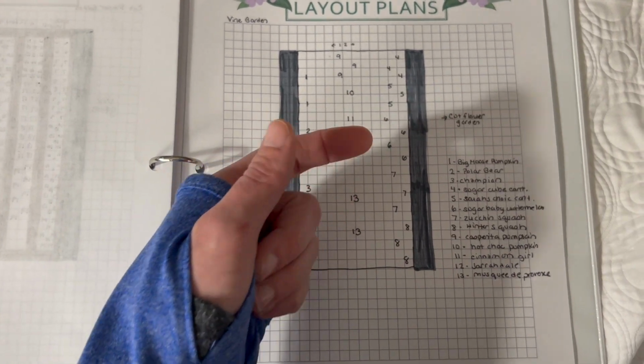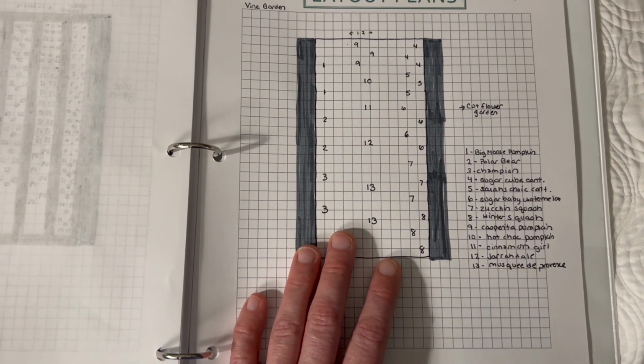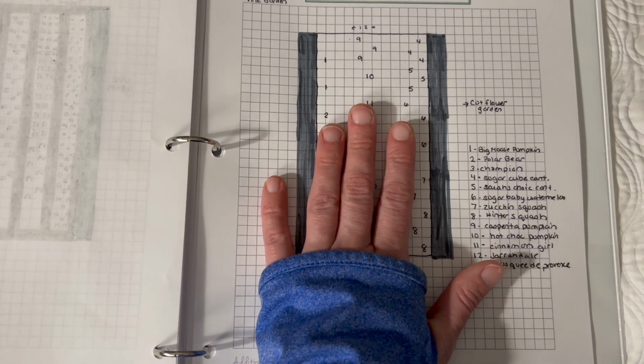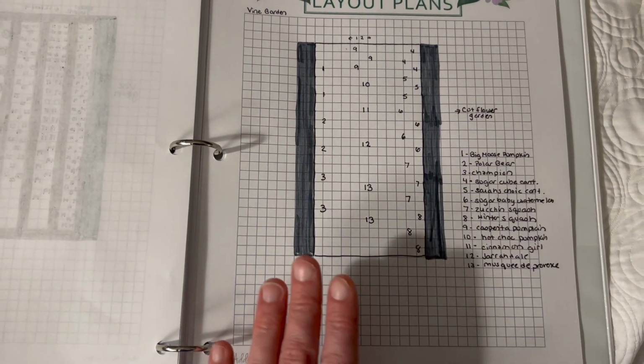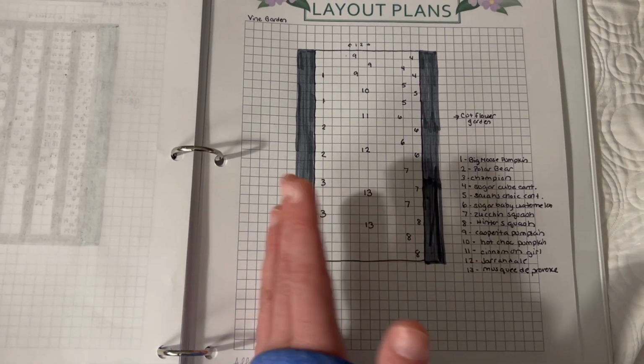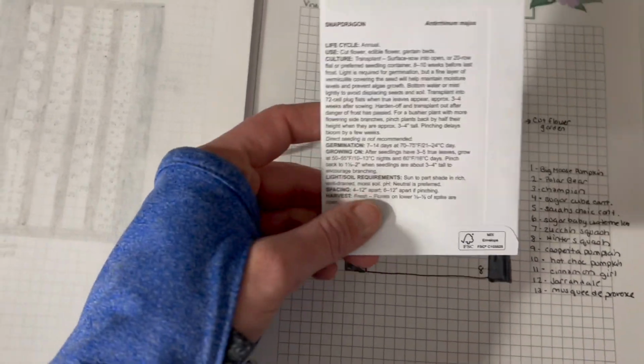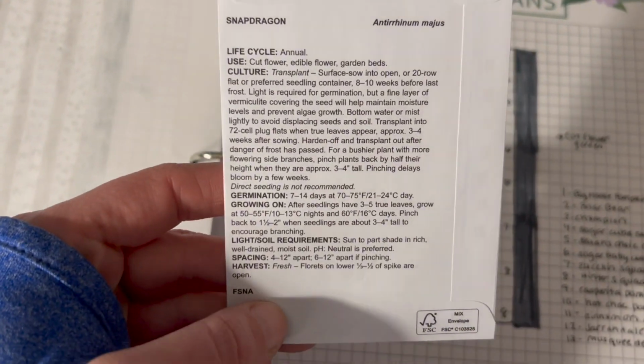And then we've got watermelon, cantaloupe, zucchini squash, winter squash. I honestly don't know if it's going to end up fitting the way that we hope it will here. We may end up having to scale back to like 1 or 2 of some things, but we'll just kind of see how it goes. But we based all of this off the information we got on the back of our seed packets.